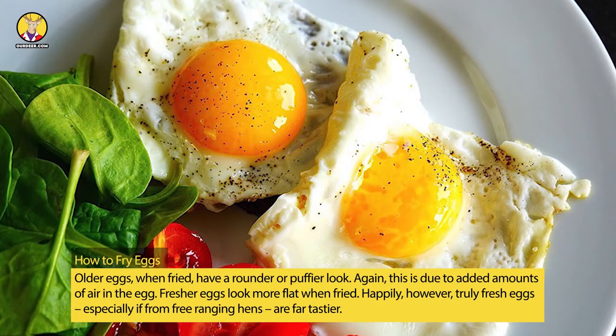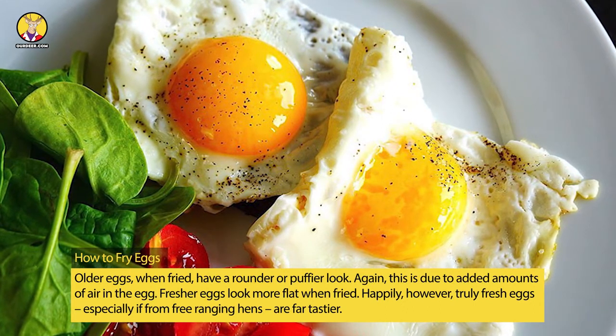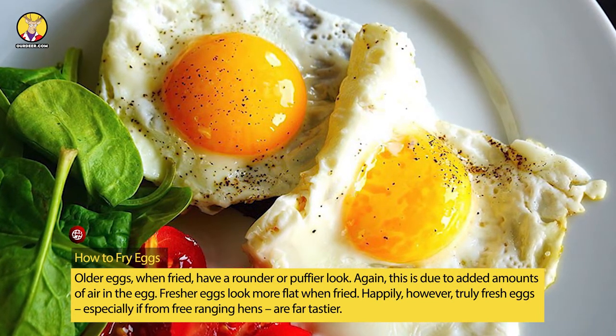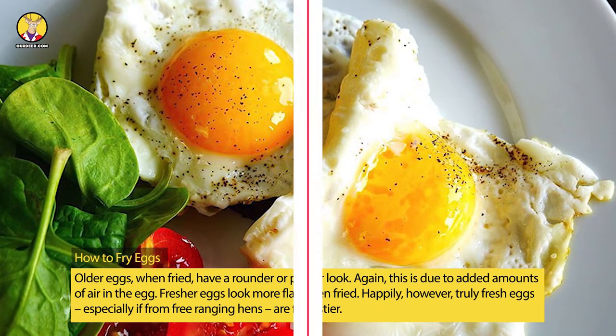How to fry eggs. Older eggs, when fried, have a rounder or puffier look. Again, this is due to added amounts of air in the egg. Fresher eggs look more flat when fried. Happily, however, truly fresh eggs, especially if from free-ranging hens, are far tastier.